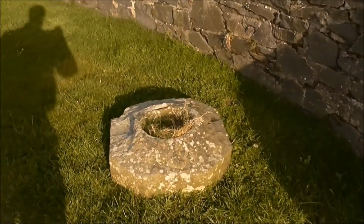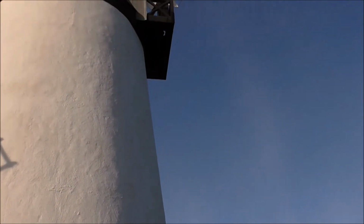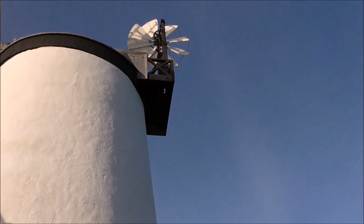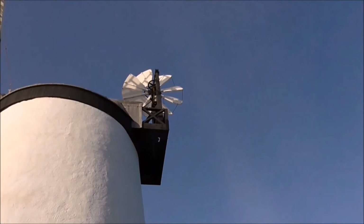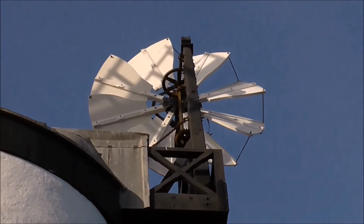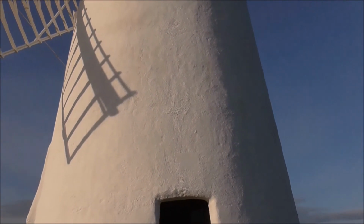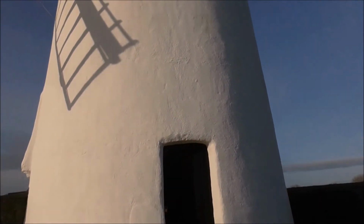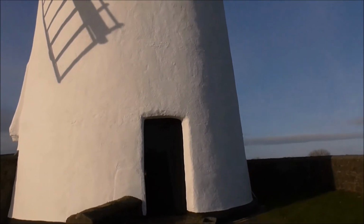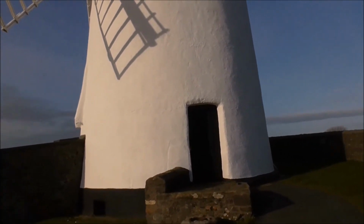I presume these stones were part of the, I don't know what those stones are for, don't know. And there's the balcony out onto the fantail. Ballycopeland Windmill. Really nice whitewash, and come and see it for yourself, and hopefully you'll get in, unlike me.